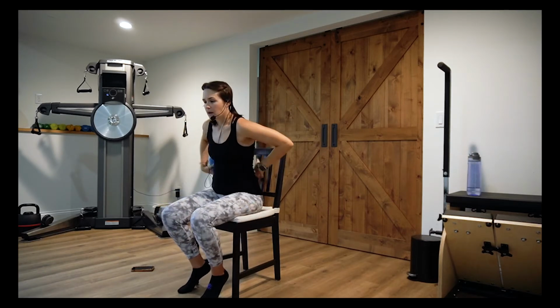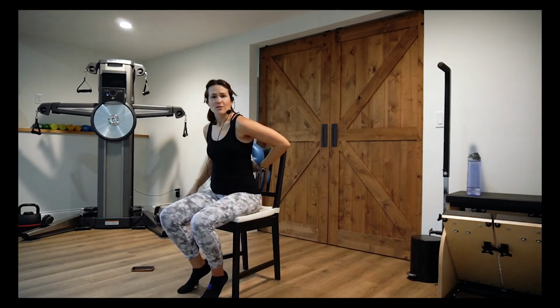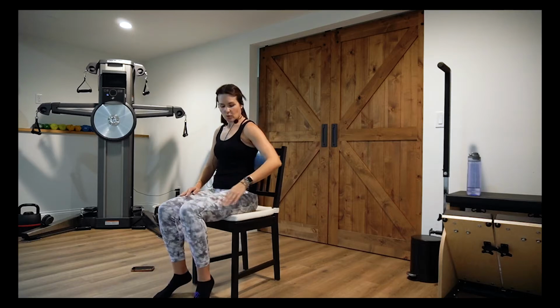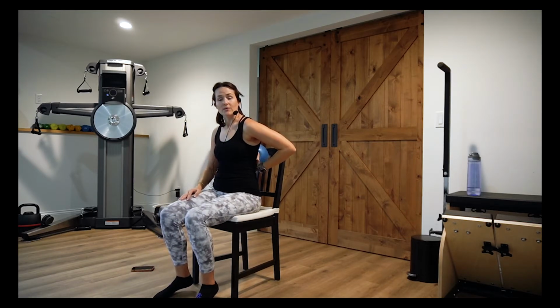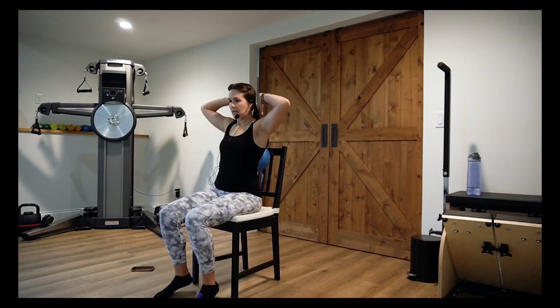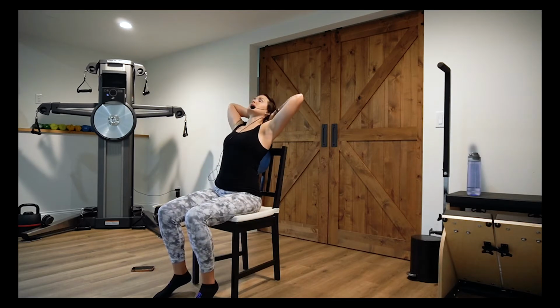If you have the ball, and sometimes you can use a cushion or something, and you could try it with a foam roller. It might just be harder to hold it in place, but if you have a smaller one, that might also work. And you're going to scooch away. So the ball's going right behind where the shoulder blades are. You just want to make sure that butt is in line with the shoulders. Again, hands behind the head, and extend over the ball and release.